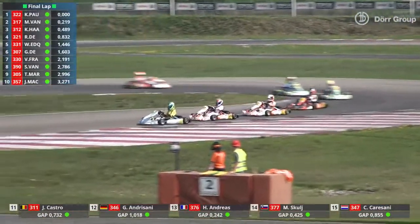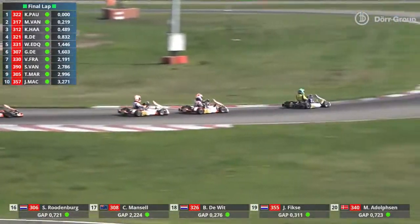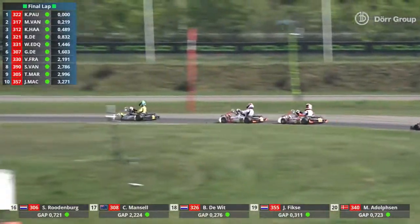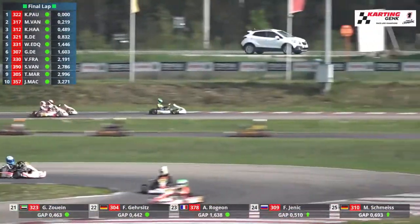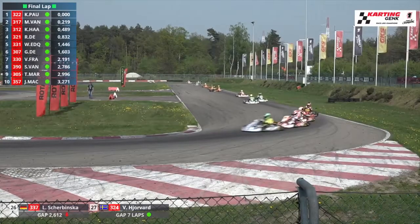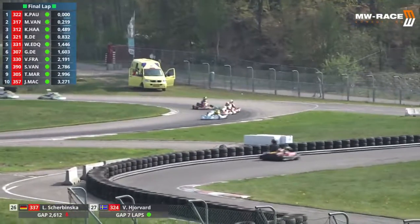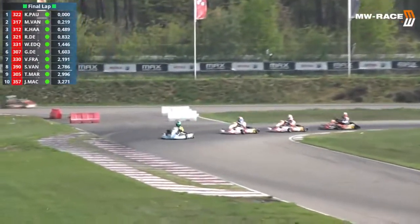Pauwels is trying to keep the kart as wide as possible, being very ultra defensive, as Hanen is trying to keep in tow with Van Voort, who's currently in second. And I'm wondering, was there a slight slipstream possibility there? Could have been, but they go into turn 6 for the final time. Pauwels has just a handful of corners to go before he takes the win, through turn 8 for the final time.